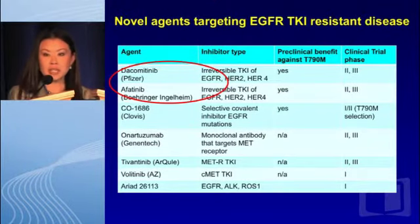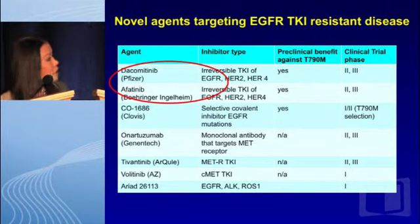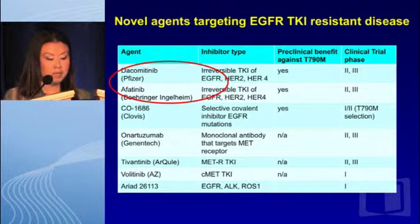Now, you've seen plenty of tables. Mark did a great job showing you lots of new drugs. Again, the Clovis agent is very interesting, and you should watch out for that in the future. It's still very early on, but this is highly selective for T790 mutations. I don't have time to show you the initial preliminary data, but that is something to watch out for. The rest down here are just some MET inhibitors, because as you know, we've talked a lot about how the MET pathway is important in EGFR TKI resistance.